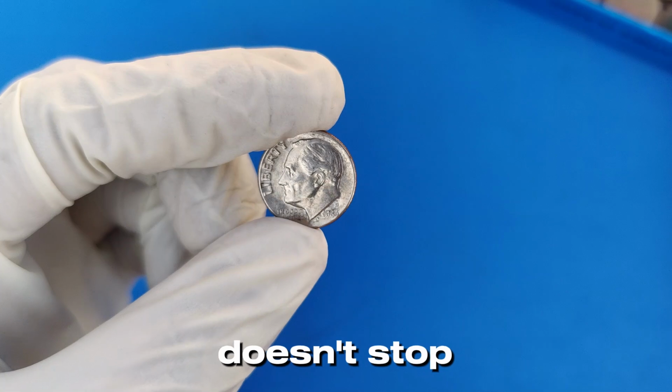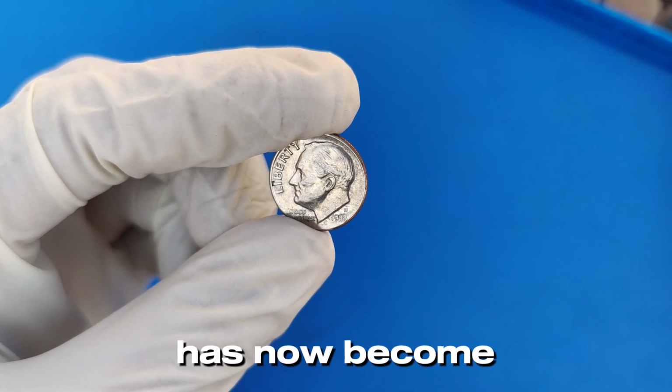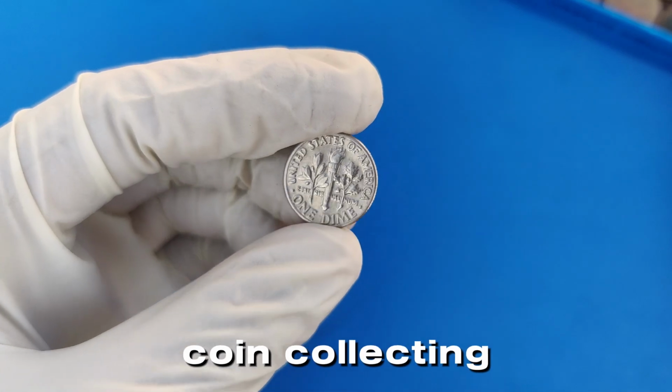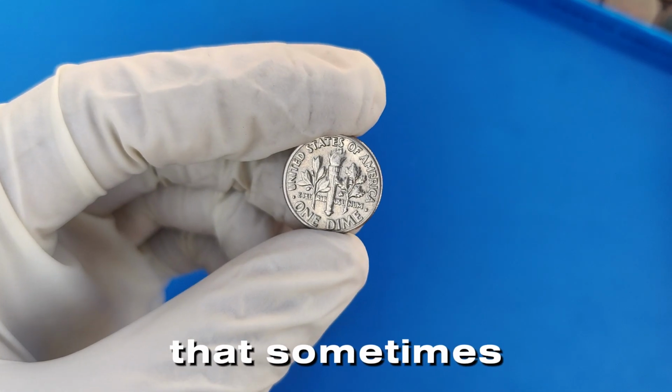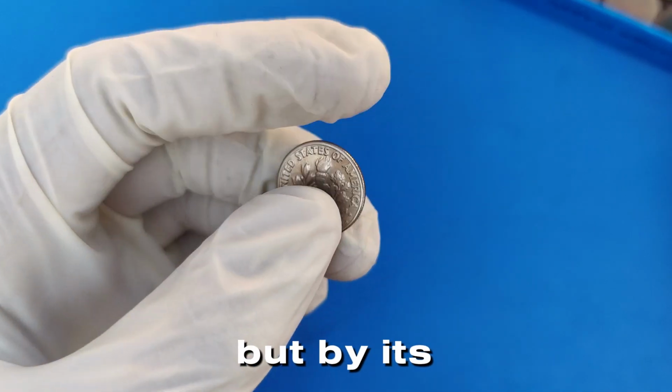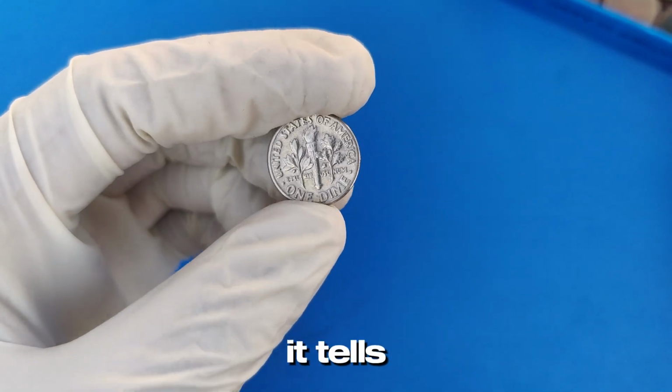But the excitement doesn't stop there. This coin has now become an iconic symbol of the high-stakes world of rare coin collecting. It's a reminder that, sometimes, the value of an object isn't just determined by its intrinsic worth, but by its rarity, history, and the story it tells.